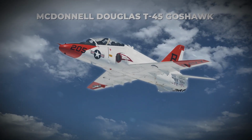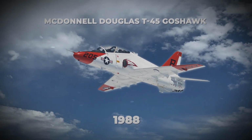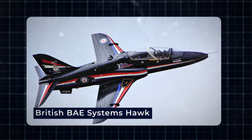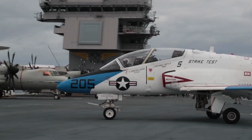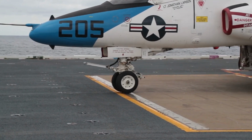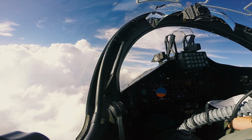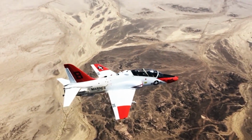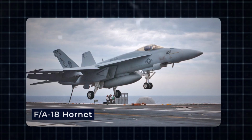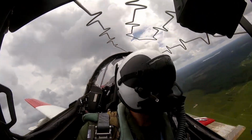The McDonnell Douglas T-45 Goshawk was introduced in 1988 to meet the specific needs of naval aviation. A derivative of the British BAE Systems Hawk, the T-45 is optimized for carrier-based operations and features robust landing gear, strengthened airframes, and advanced avionics. Its design allows it to simulate the handling characteristics of frontline Navy jets, like the F/A-18 Hornet, providing an invaluable training platform for naval pilots.